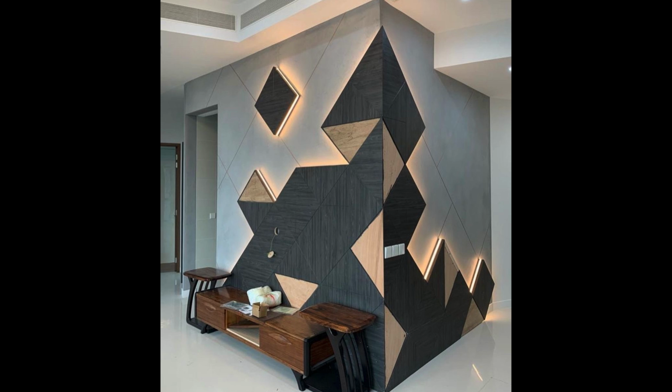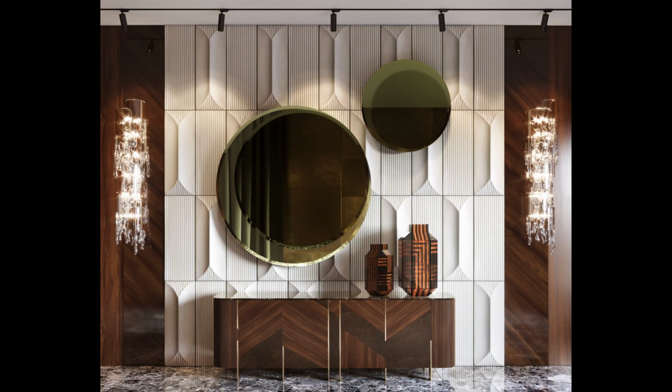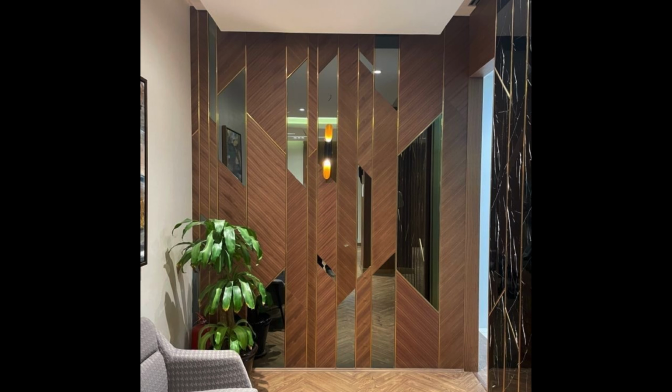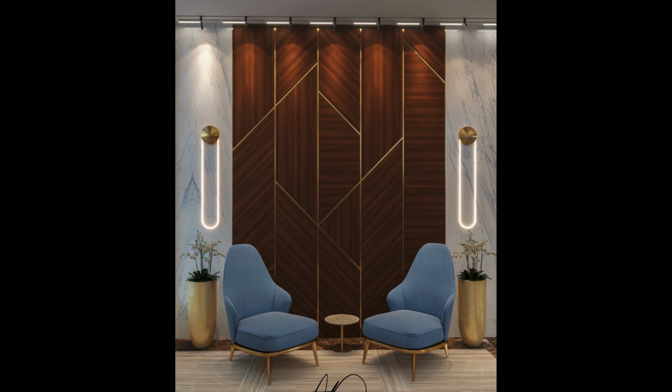Environmental impact. In recent years, there has been a growing awareness of the environmental impact of building materials, including wall cladding. When choosing wall cladding for your living room, consider the environmental footprint of the material you decide on, including the material sourcing, production, and disposal.